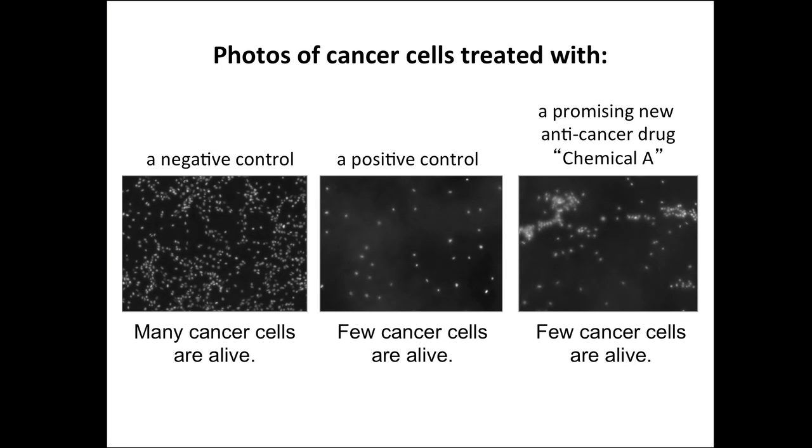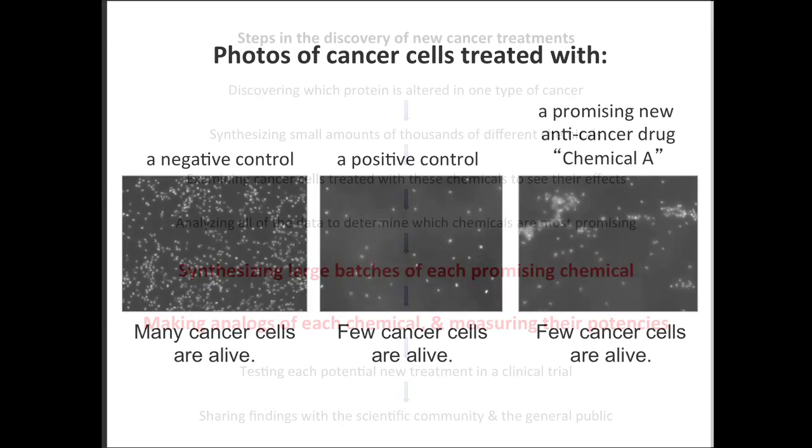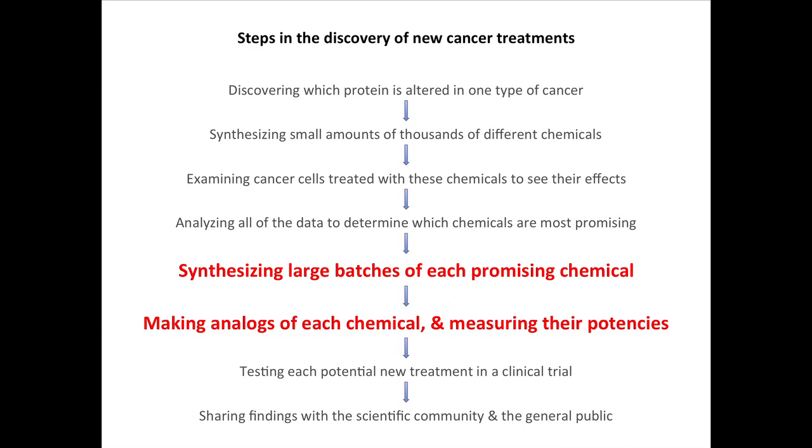Welcome back. Hopefully you saw in the last activity how chemicals that are interesting potential cancer treatments would result in the cancer cells growing in a dish to be killed by those chemicals. Now that we've found a promising chemical from a very large experiment, let's take a look back at the flowchart to see where we go next in this process.